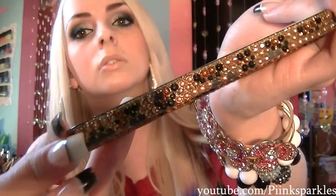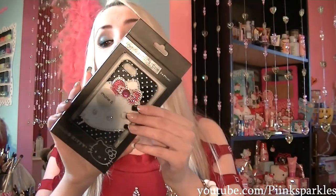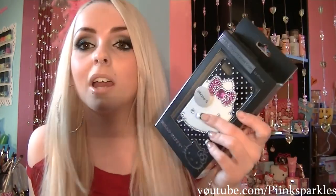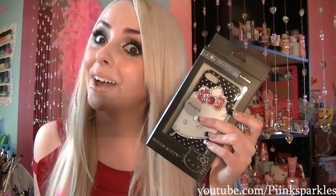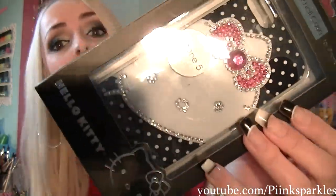The only thing is a lot of the jewels have fallen off. Right there, do you see all those that have fallen off? But the case was only $13. And then the back is a party. Party in the back. And then I got this case. It was $22 and I don't think it fits on my iPhone. Even though it says it's for an iPhone 5, my brother and I tried, but maybe I'll try to shove it in there. That's what this looks like. It's obviously Hello Kitty and cute. I'm hoping it fits. They didn't just put an iPhone 5 sticker on here.